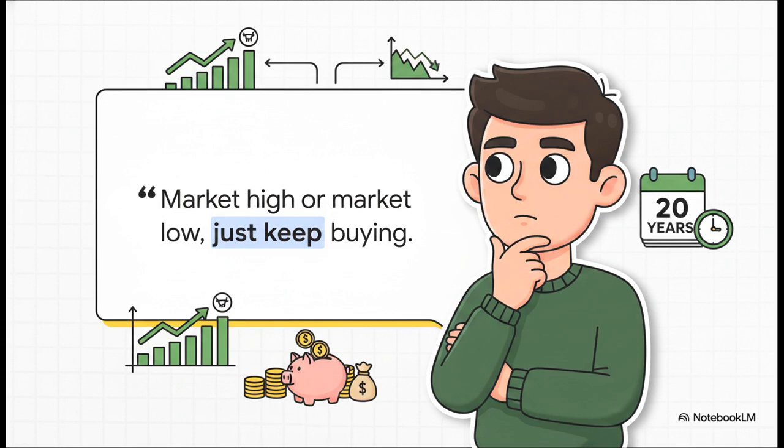Now, it's true that if you buy a stock when it's temporarily expensive, your short-term returns might lag a bit. But over a 20 to 30-year horizon, initial market valuations matter very, very little. Think about it. In 2012, everyone was Googling how the stock market was 50% overvalued at 1,400 points. If you listened to that fear, you would have totally missed out as the market climbed to more than 4 times that value over the next decade. So seriously, just keep buying.